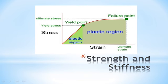So it takes much less load, much less stress, to create a faster, more significant change in the deformation, or the strain, or the shape, and that will occur until I finally reach a point of ultimate stress where I'll see a big change in shape with very little change in load until it finally fractures completely. And that region between the yield point and the failure point is called the plastic region, in that when we release the load, it's not going to return to its original shape.